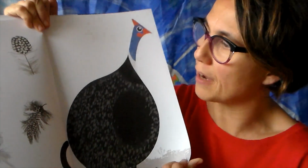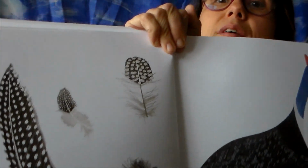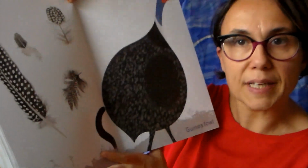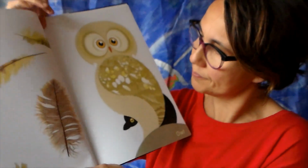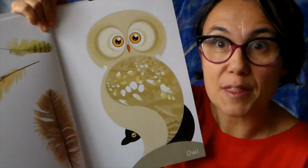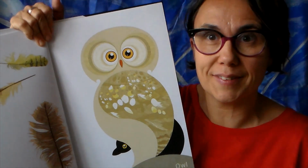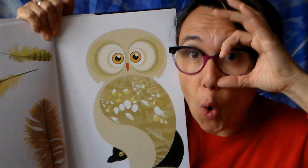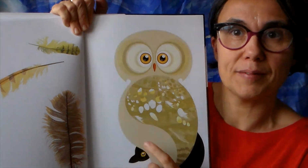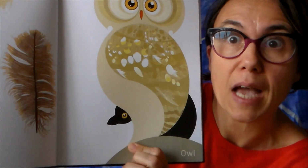This looks like a guinea fowl. Look at the feathers. Very nice. And this is our friend, the owl. Woo, woo, woo, woo. Remember? Owl. Oh, and who is hiding behind the owl? Look.